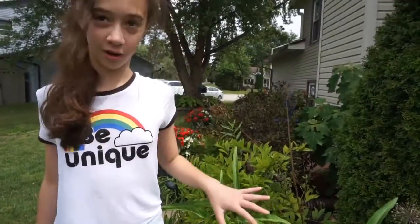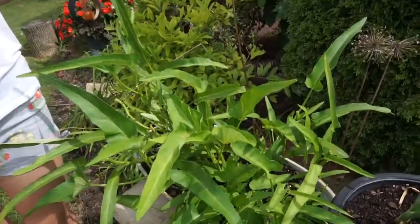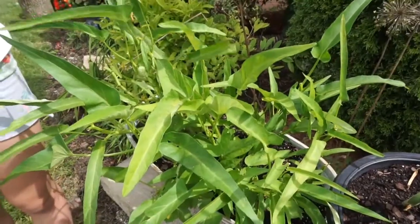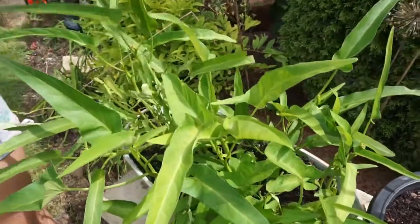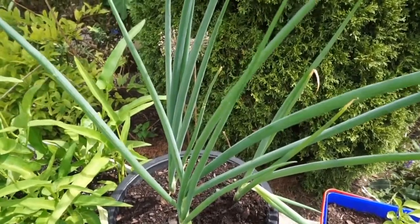Look at our Kong Kong. We've already used some for our cooking. It's known as Kong Kong or water spinach. And then here are our onions.